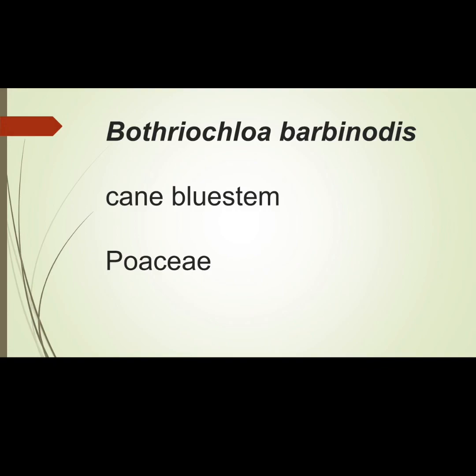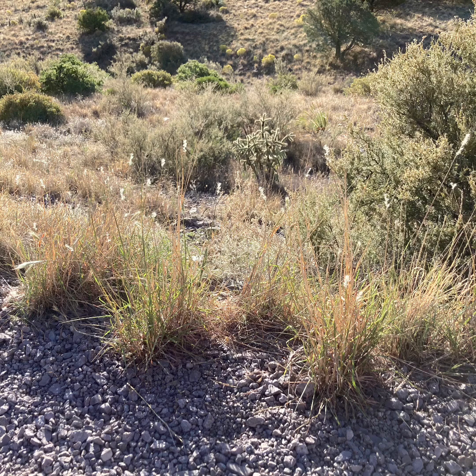Cane bluestem is a native tufted species or bunch grass, which has distinctive inflorescences. As you can see in this photo from a distance, they look very cottony, and that's due to the numerous hairs as well as awns that we'll take a look at close up.